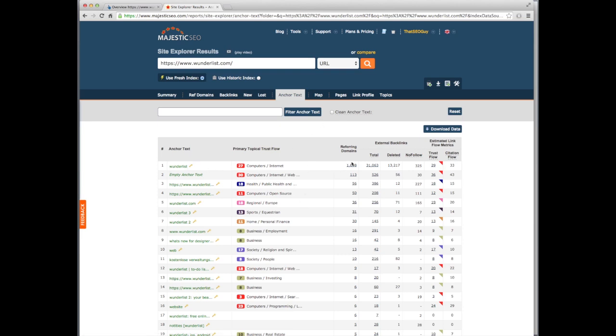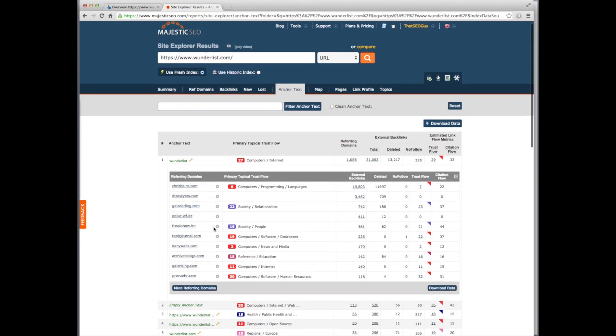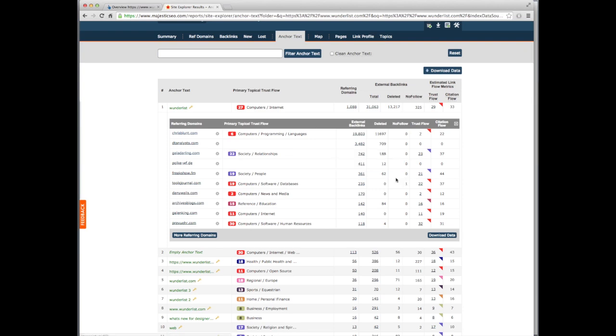Yeah, so this is really cool. I really like the layout of this because you can click on, for example, Wunderlist. So that's their top one. So you can find out exactly the referring domains that have the anchor text as Wunderlist. So for example, what have we got? Freakshow.fm. So you can click on this and then it tells you exactly which pages have this link on, and if they were deleted, the trust and citation, and so on. Same thing as before. So this is just really useful, just to figure out exactly where the anchor text is coming from and where it's linked from.